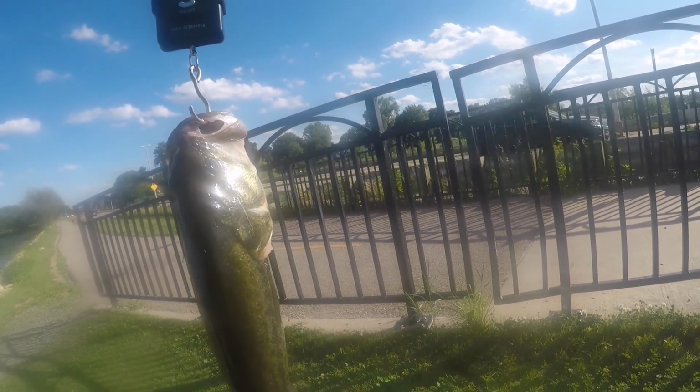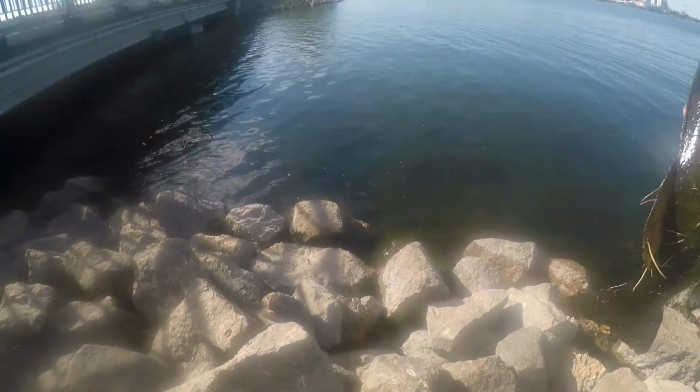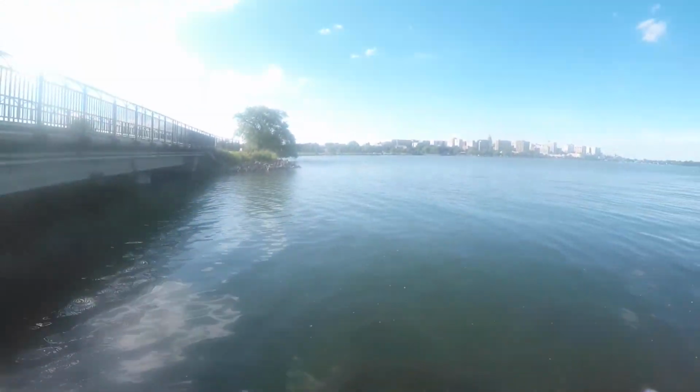1.54 pounds. A decent largemouth bass, 1.54. All right, bass, it's time for you to go back in the water. Here you go. Back in the water you go. You'll be fine. All right, it's swimming away. It's doing well, largemouth bass.